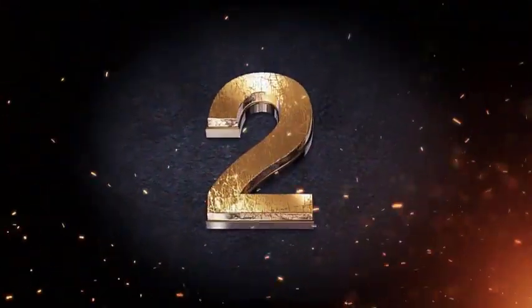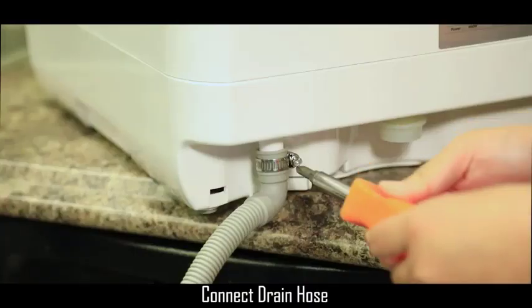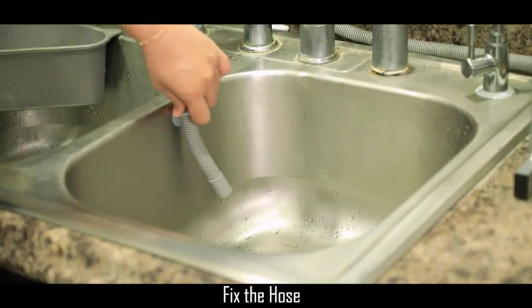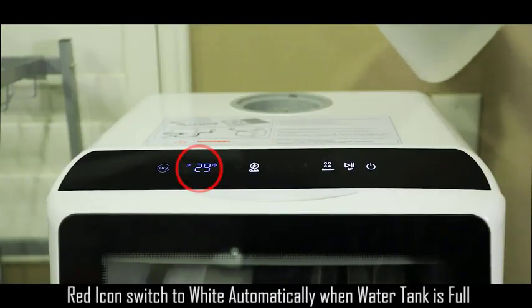Number 2. Portable Countertop Dishwasher. Rating 4.5. The LED digital controls show a clear picture view of wash controls, and the automatic water level indicator lets you know when the correct water level has been reached.